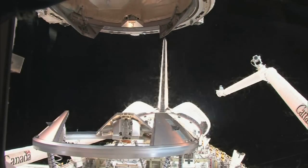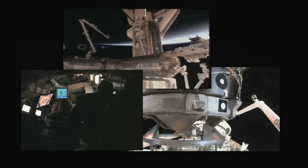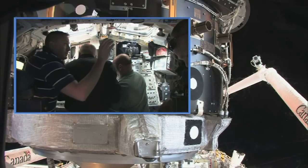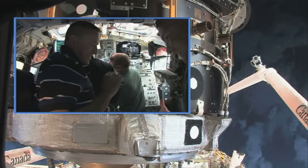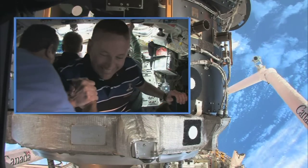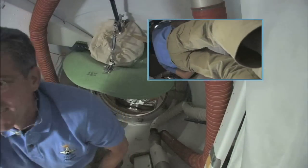For docking. Atlantis copies, go for docking. Thank you. Houston and station, capture confirmed. Atlantis, station, welcome to station. Copy, station, free drift. Thanks, Suichi. Space Shuttle Atlantis for landing.